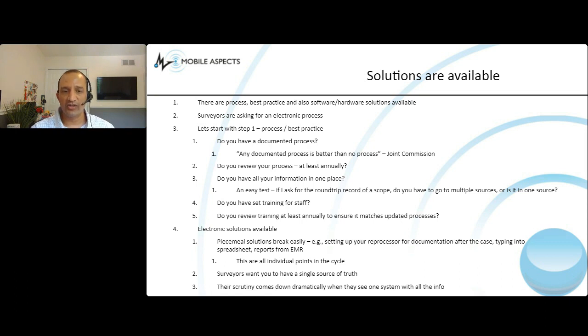Or when they ask you something, are you jumping around from place to place to place? Are you pulling up one log here, a manual log over there, and then a spreadsheet over here? Are you pulling up three spreadsheets and then trying to combine it? They don't like that. They want to see one source of truth.